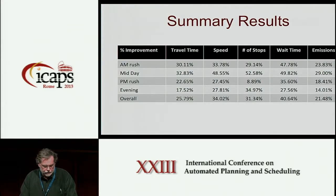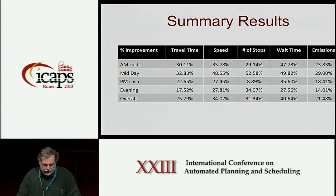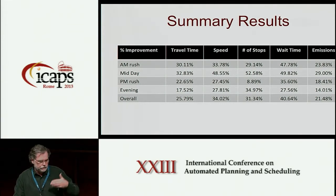So here are just some summary results, and you can see we got very nice performance. These numbers are aggregated by volumes on the routes, and you can see the different periods of the day. But overall, we've got a 25% reduction in average travel time, 34% improvement in speed, and a 40% drop in wait time. We didn't have emissions detectors, but using a model of fuel consumption, we projected that we reduced emissions in the area by over 21%.